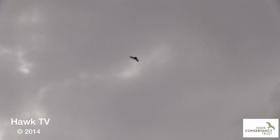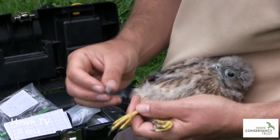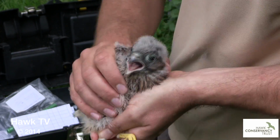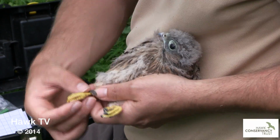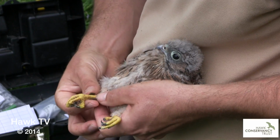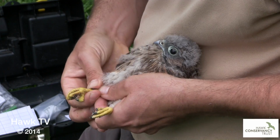Right, each of these rings has a unique code on them. I put them on so that the number at the bottom is upright when the bird is standing, so that anybody using a telescope or a powerful camera would be able to read that ring if the bird was standing on something. First squeeze I do with the fingers, so I push it right the way in so that the leg is right at the back of the ring, so it's clear of its tarsus.